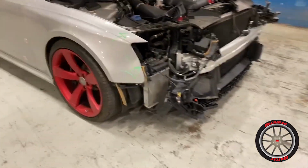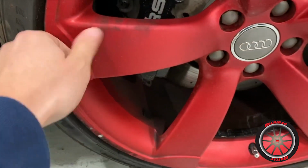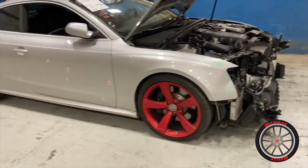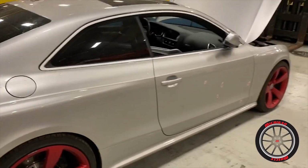I got the car for a pretty good deal. Looks like a kid might have had it. I don't know if that's a scratch or scuff. That's a scuff. But I don't know, the wheels are painted red or powder coated, I'm not sure, but still got a lot of parts inside the car. I'm gonna pull them out and see what we've got. Let's go ahead and check it out.